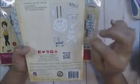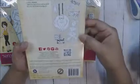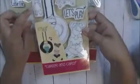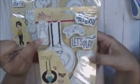Oh boy, let's play. Rough, tough, and sweet. So you get how many? You get 8 stamps. And I thought these were clear, but I'm so glad that they're not. And this one has 8 stamps as well. Oh, cool. Love that doll. Oh my god, look at that doll. Isn't she adorable? I love this.